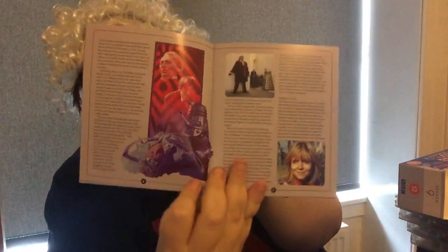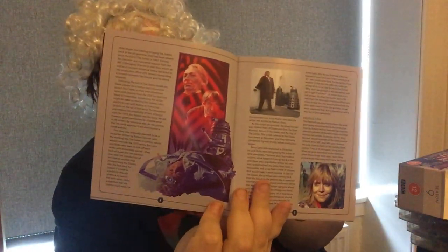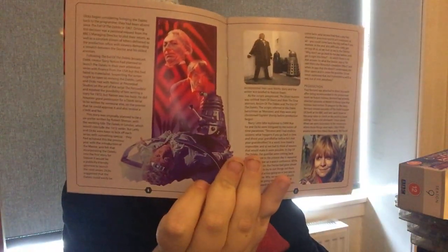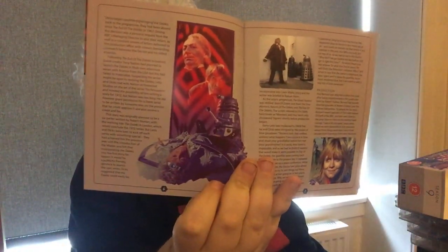Unreal. And then, as always, you get some photos, you get a little potted history of the story, how it's commissioned and whatnot, and you also get new artwork, which I always love that they include brand new artwork. Really cool. And look, that's even got Pat Troughton in there. Yeah. And William Hartnell, from when he's reliving his memories in Day of the Daleks.